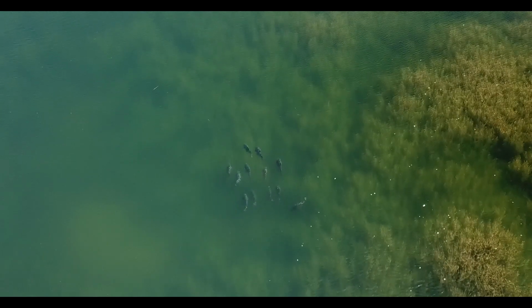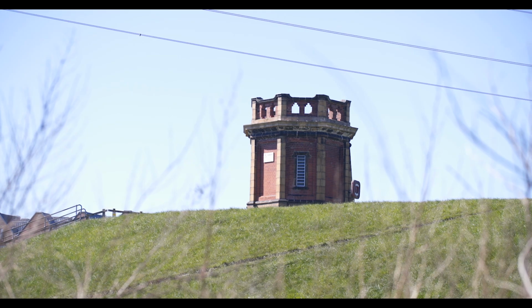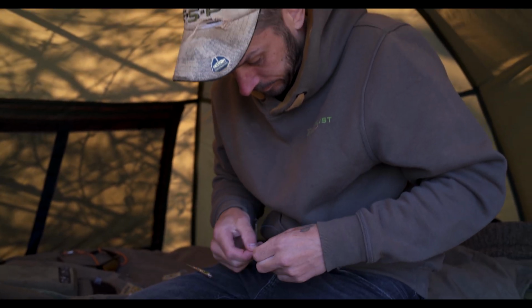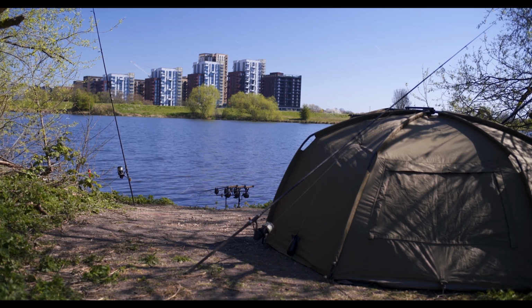Now, I'm currently fishing a big low stock pit, but I really wanted to give a lake a go that's got a reasonable number of bream in it. Try to catch some doubles for the camera, and the first place I thought of was Walthamstow Reservoirs. I've done bits on there before, I've fished it for years. It is the bream mecca.